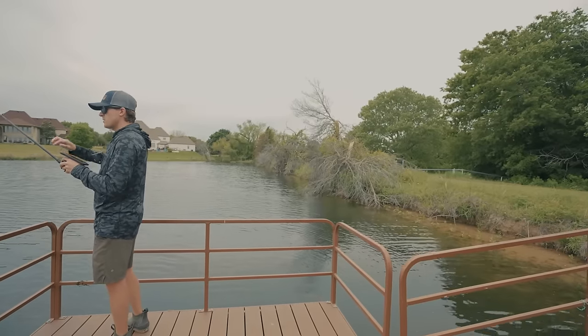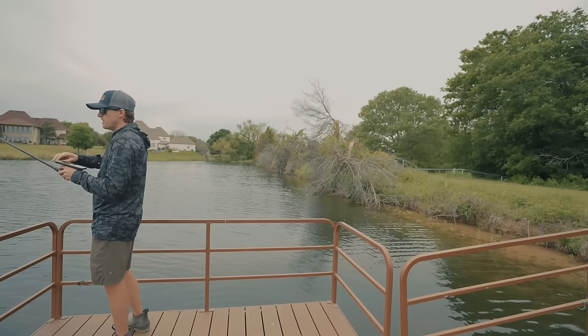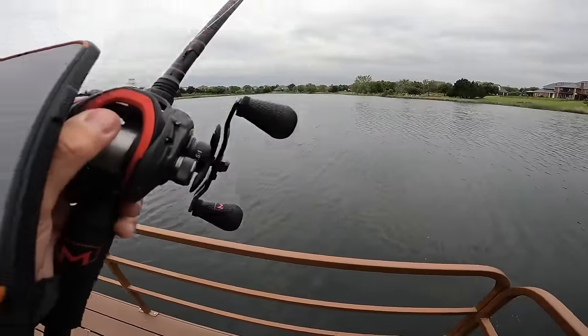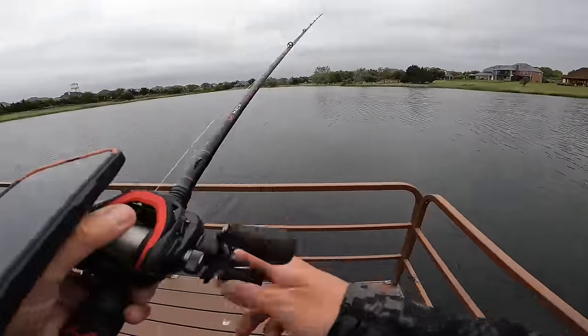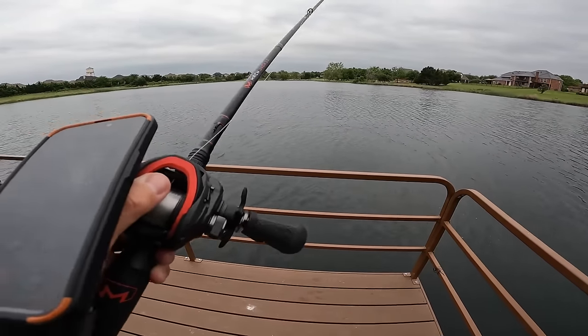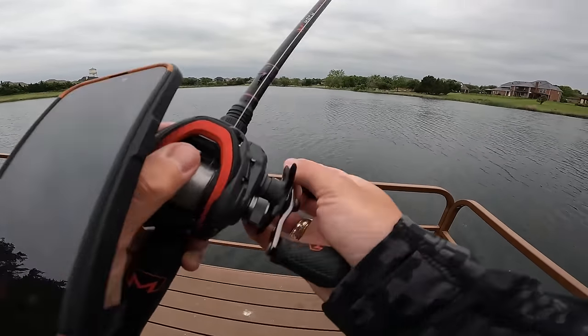Yes? How many have you caught so far? Five. Goodness, are you swimming it or are you hopping it? No, I'm hopping on the bottom and then I change it up a little bit and swim it. Huh, okay. I think I missed. Because I have to cast so far out, especially over there, just to get past all the stuff on the bank. Yeah. And I missed one three times in a row.